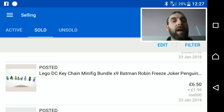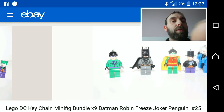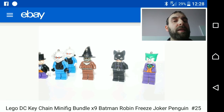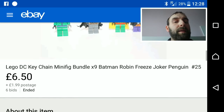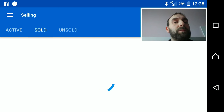I decided I had a load of minifig keychains. They're all broken over there. Nothing really special. None actually had the chains on it. I just put it on for £2.99 plus £1.99 postage just to see if it actually did go. So this was a Marvel. No, this was a DC one, just to see what I'd get for that. And that actually went for £6.50 with £2 postage with 6 bids. So I was quite impressed with them actually going for those prices.